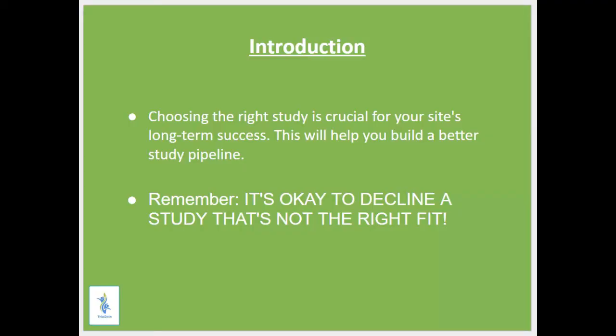I'd like to start off by saying that it is completely okay to decline a study that is not a right fit. You have to look out for the best interest of your research site. Taking on the wrong study can cause you headaches that will last for weeks, so don't hesitate to turn down a study you know will not be a good fit for your site.